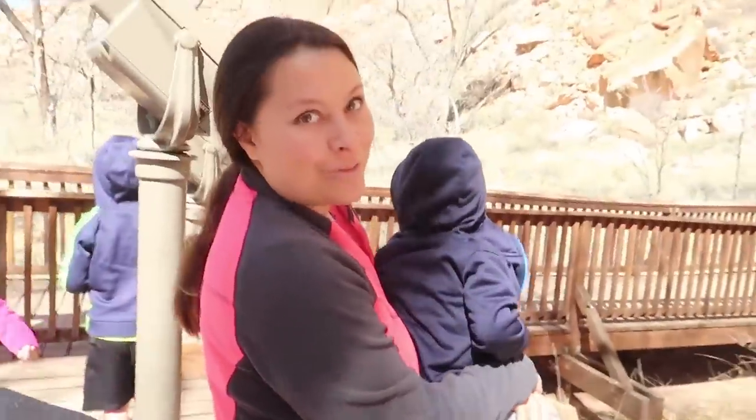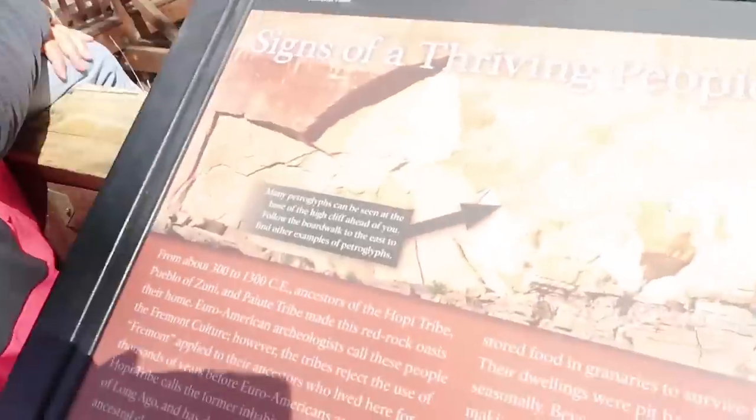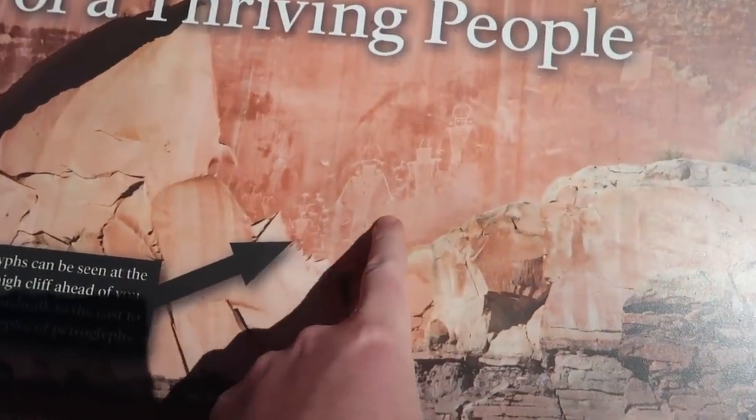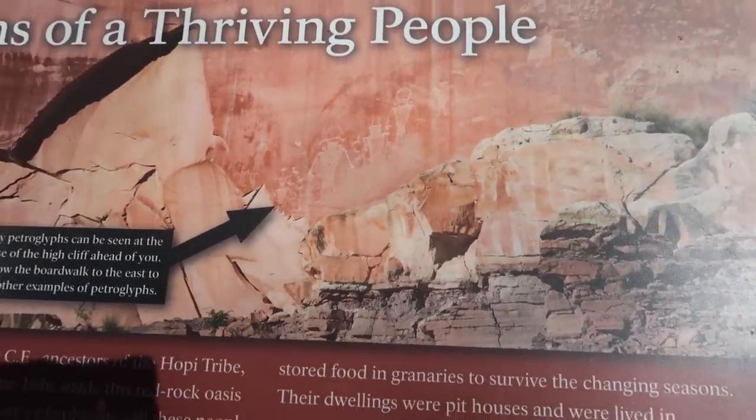Okay, guys, we made it to our first destination of the day. Tayden, what are we looking at? The petroglyphs. What's a petroglyph? It's an old thing. They didn't have paper, so they wrote on the rocks. That's right. So this is what we're looking for, signs of thriving people. Look, there's people carved into the stone.